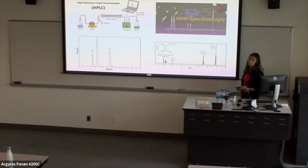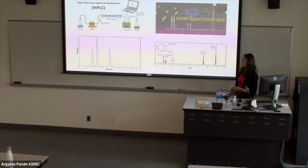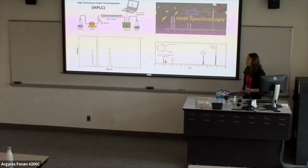And to further identify these unknown compounds, we are going to run them through high performance liquid chromatography to purify large quantities of these unknown compounds, and then we will subject them to NMR spectroscopy to gain insight into their chemical structure.